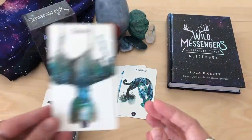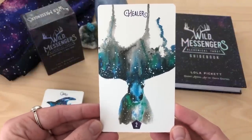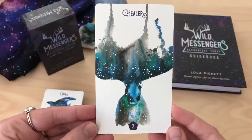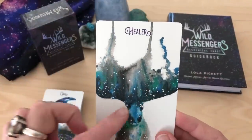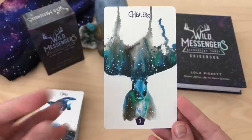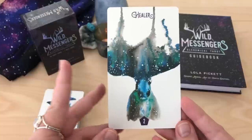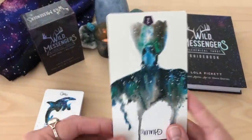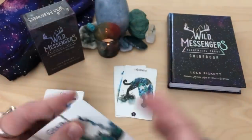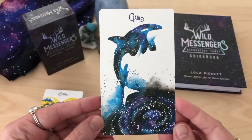And this is an animal deck. The Healer, a moose. And what's also cool is that you can kind of do some Rorschach-y stuff with this. What are you seeing in the shapes of the void? What are you seeing in the shapes of the color? If you turn it upside down, do you see something else? If you read reversals, I don't, but I know lots of people do. Gaia.